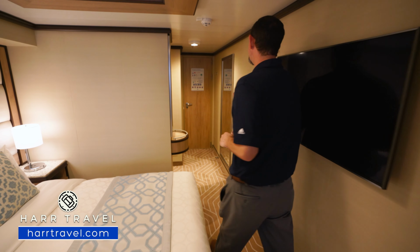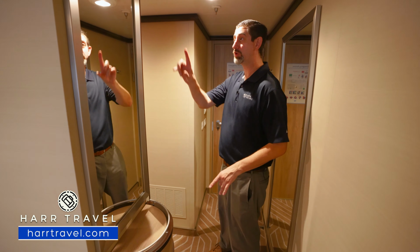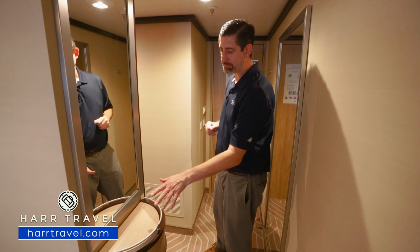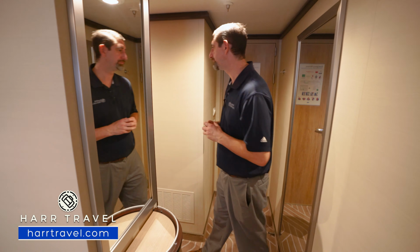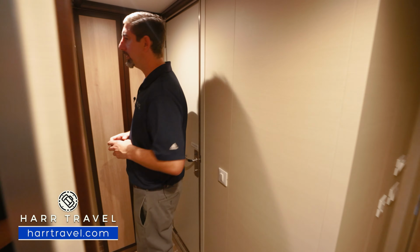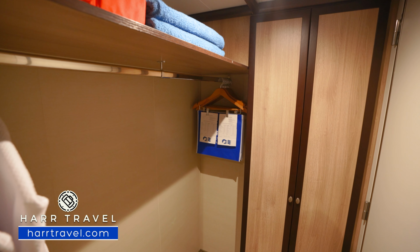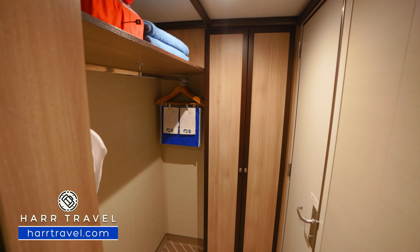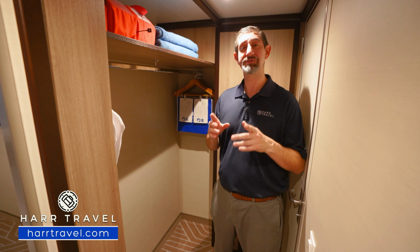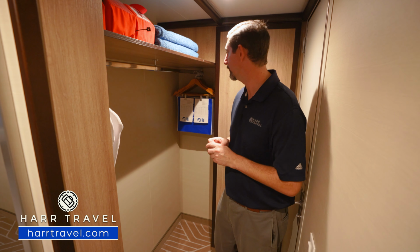Now, as we head back to the door, you're gonna have a floor-to-ceiling mirror here. And right here, you've got a nice little nook with a mirror as well. I love that because I can put my wallet and I can put my medallion right here so I don't forget it on the way out. Now, as we walk around the corner, those of you who are Princess fans will instantly recognize this closet. It's a really nice large closet. The Enchanted Princess will cruise to Europe, the Americas, all around the world, and you have some phenomenal cruise choices. I love that they have plenty of storage for any length of cruise.